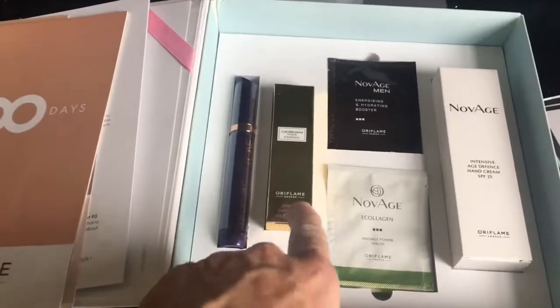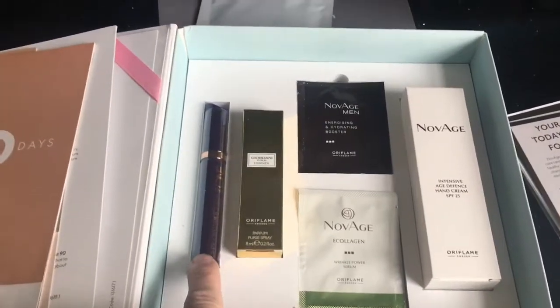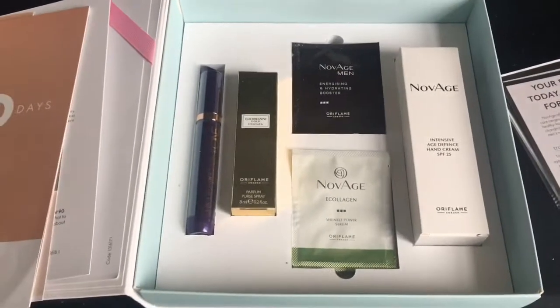You've got the amazing perfume to let people have a little spray of it. You'll get loads of orders off that, and the mascara to demonstrate as well. So that's a fantastic starter kit.